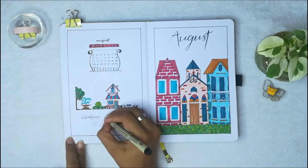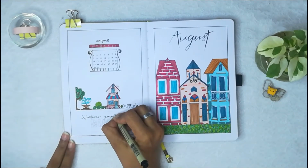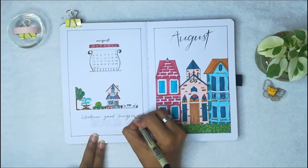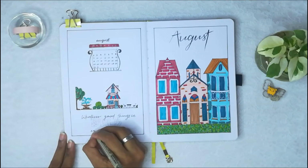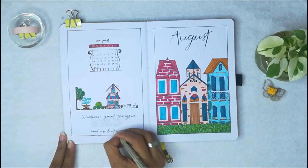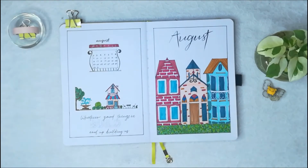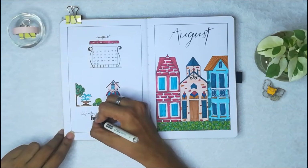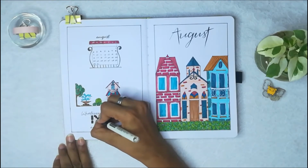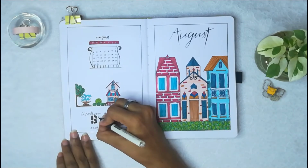And the quote I chose for this one is, "Whatever good thing we build, ends up building us." I think with the buildings and everything, it suits very well. If you can tell, I went full in on building this time because I wrote "build" even with the brick font. So it will really reflect the building theme.